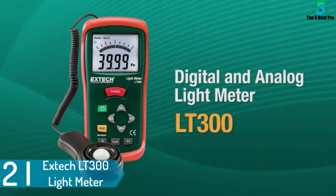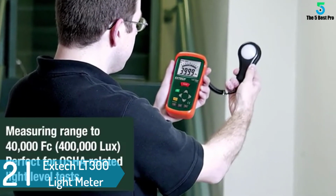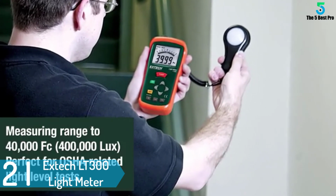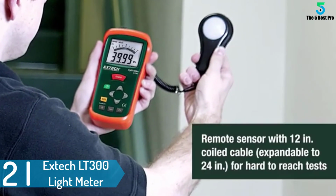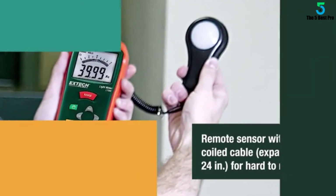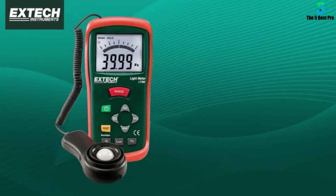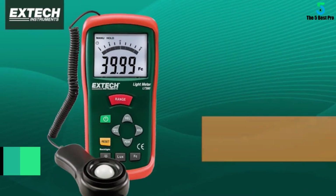At number 2. Extech LT300 Light Meter. Not everyone might have the ability to view some of those tiny readings that appear on some light meters. And if you have this kind of a problem, then the LT300 Light Meter is the device you should be having. It has a backlight to help you read in case of low light levels, plus the screen size displays are wide and clear enough to see.